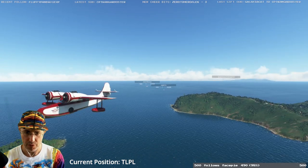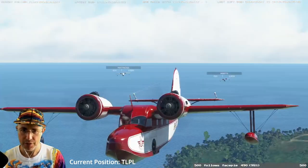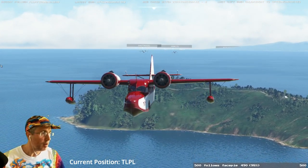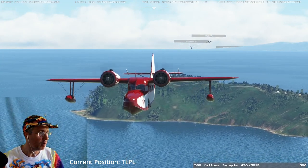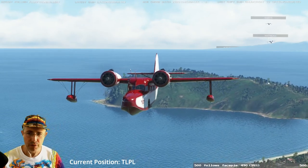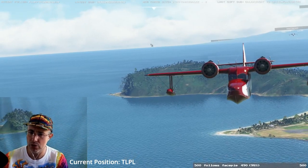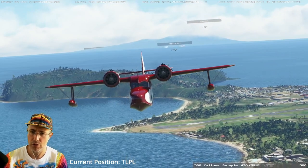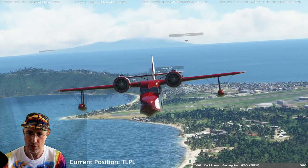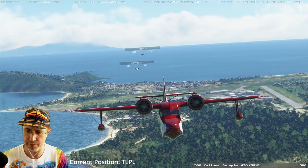Yeah, beautiful flying machine. Nice. Turn the music back on. The JRF-6, I think, is called Goose. So many moving parts with this takeoff that I feel a little bit lost for words right now.